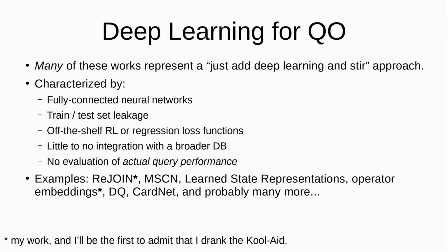The fourth sign is that there's little to no integration with a broader database, right? A lot of papers, like the ReJOIN paper that Olga and I worked on at the end of my PhD, said, here's a join order enumerator. We have no idea how to stick it into an actual database, but here it is. Bad sign. And the final sign is that there's no evaluation of actual query performance.